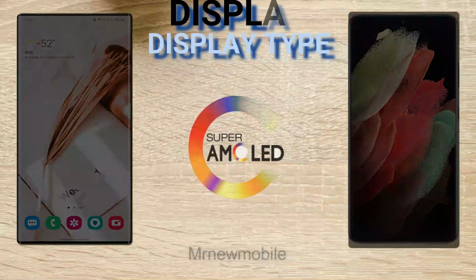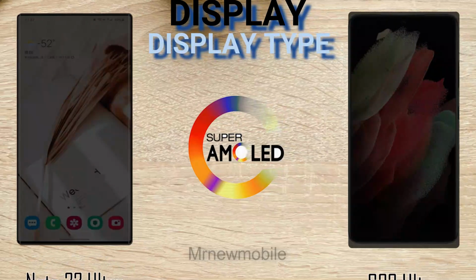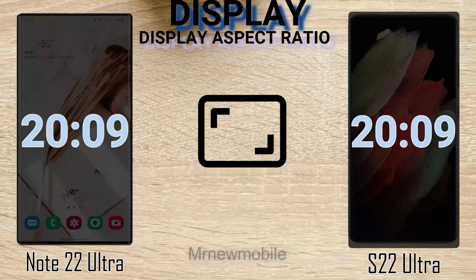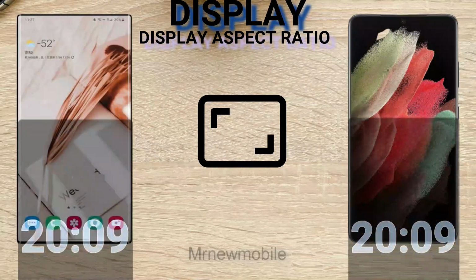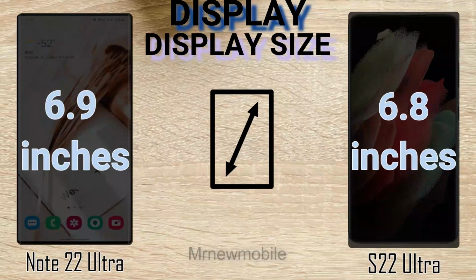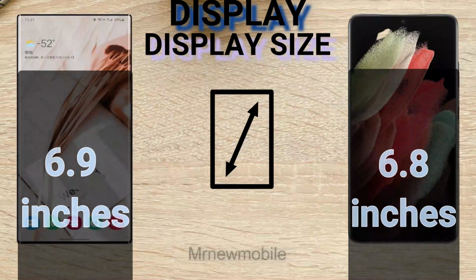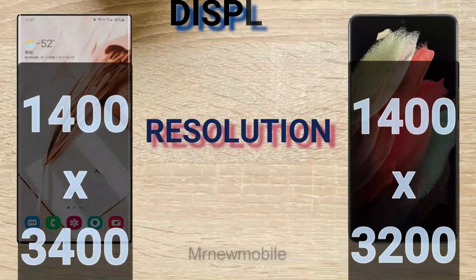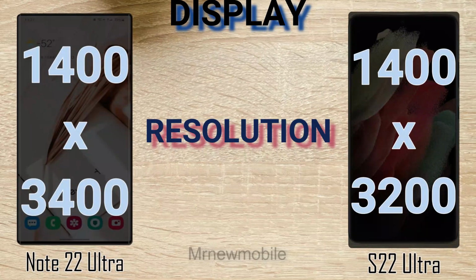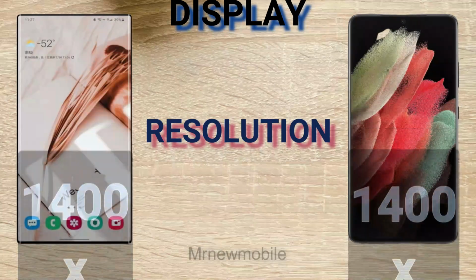Over to the display. Display type, both devices have Super AMOLED. The display aspect ratio of both devices is 20:9. The display size, Note 22 Ultra is 6.9 inches, while Galaxy S22 Ultra is 6.8 inches. The display resolution, Note 22 Ultra is 1400 by 3400 and S22 Ultra is 1400 by 3200.